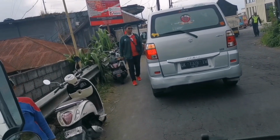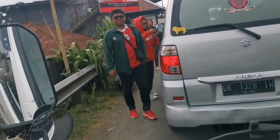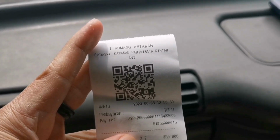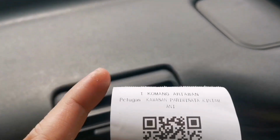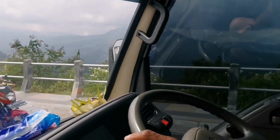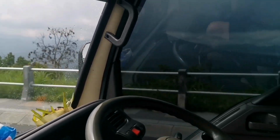Okay, they are wearing jacket. It just means that they are cold. Okay, we just done pay with the entrance. 350. No time to explain about that. I want to see the mountain already. I've already seen the mountain. Check it out, man.